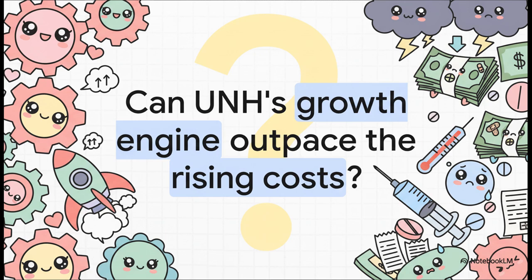So really, the whole thing boils down to this central tension. You've got UnitedHealth's powerful growth engine on one side, and this rising tide of healthcare costs on the other. And the billion-dollar question that leaves us with is, can that growth engine keep running fast enough to outpace the costs? We'll have to wait and see.